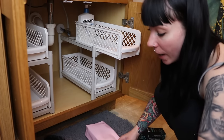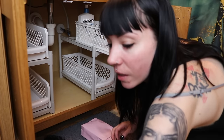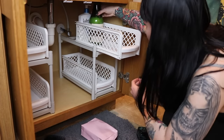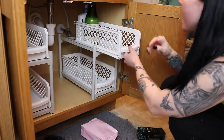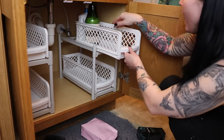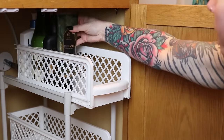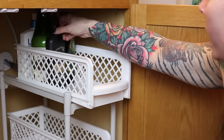My Bath and Body Works lotions. What sucks is this bottle is so big. Ooh, actually, will that fit? But I can't pull it out. And then we'll put my other lotions right here.